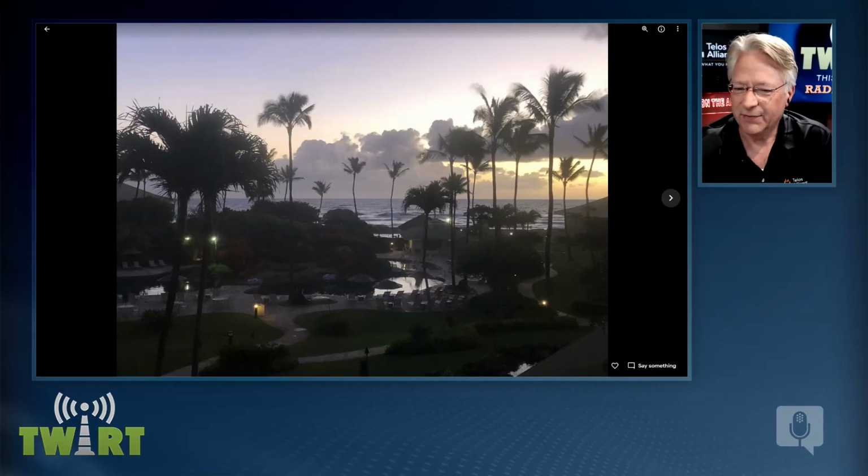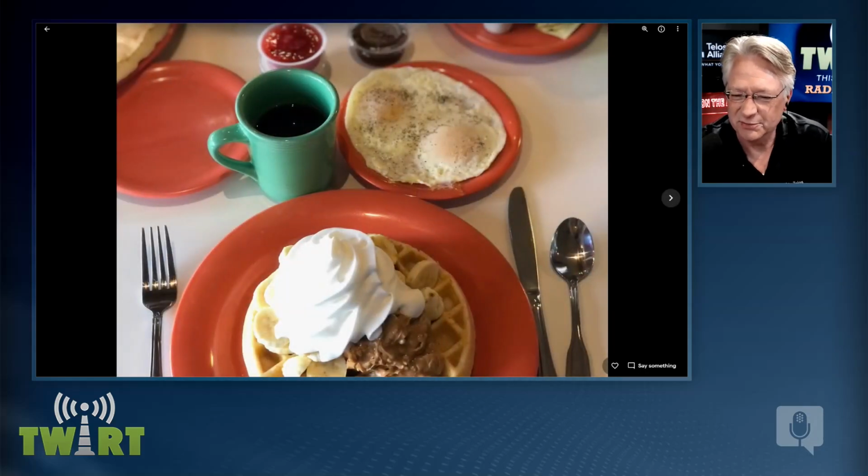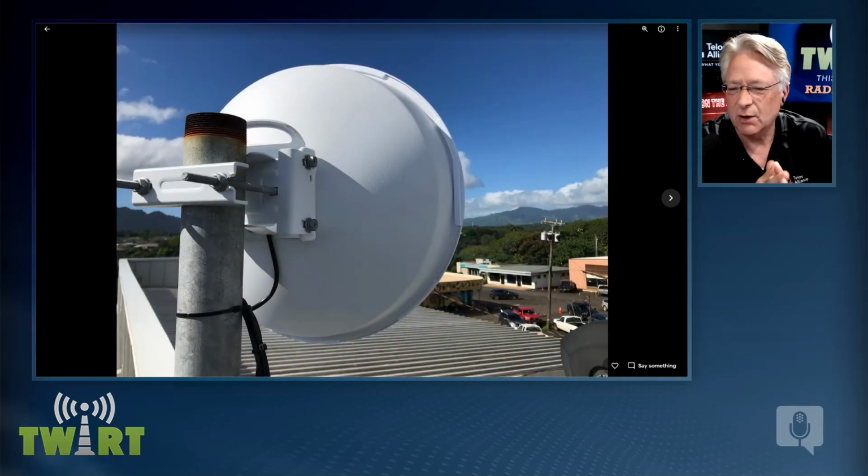A little view back out the hotel window. The next morning, let's take a look at breakfast. We went to a really nice place for breakfast. So if you're ever in Kauai, you need to go to Country Kitchen in Kapa'a, because it's just absolutely fantastic. That's the Elvis waffle right there, with peanut butter and bananas on it.